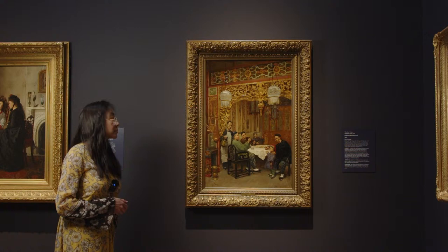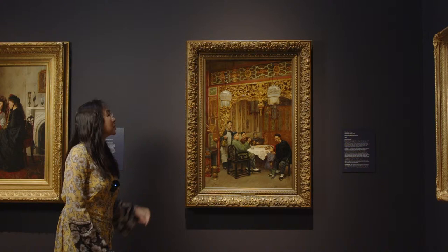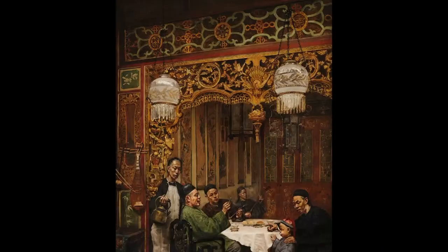Now that you're drawing my attention to the architecture of the space, it looks to me like a very elaborate, fancy place. Yes. The gold is very important to show opulence, and also the warmth of the colors. The reds and the golds show the warmth, and that imbues it onto the audience.